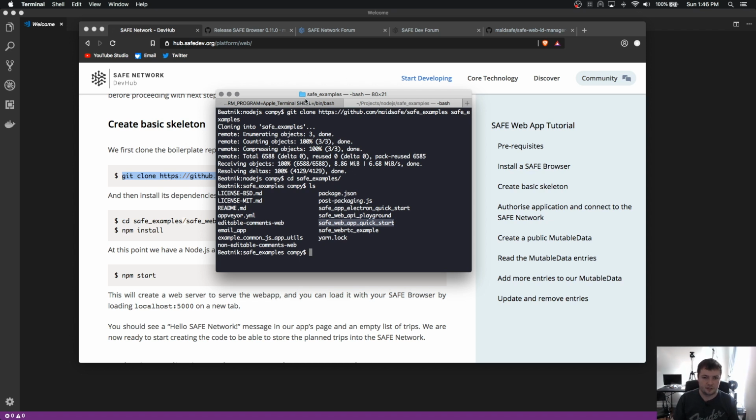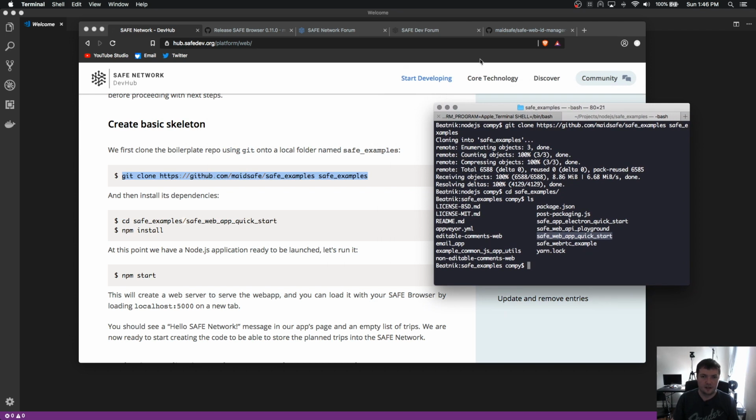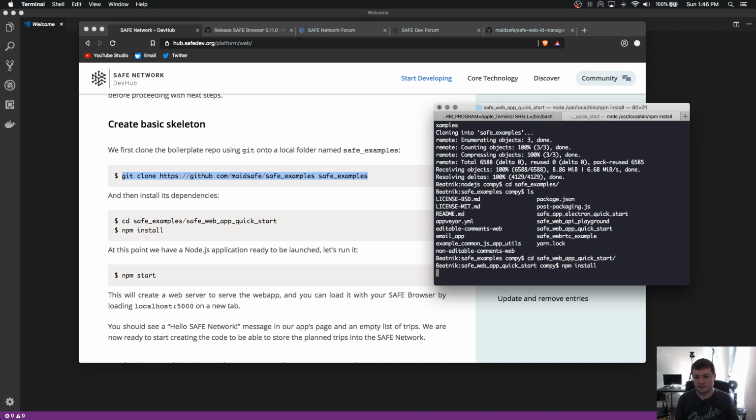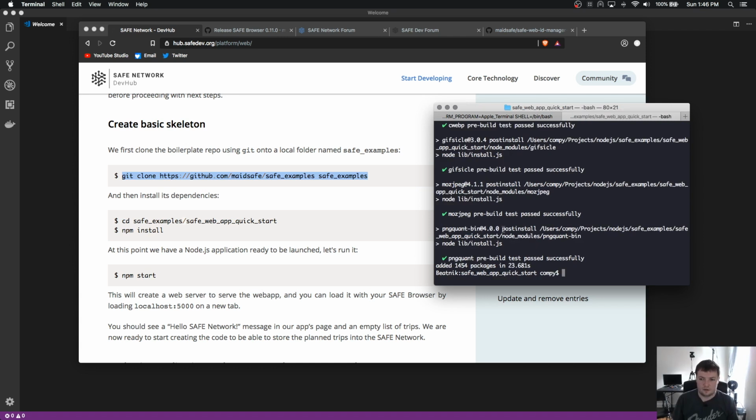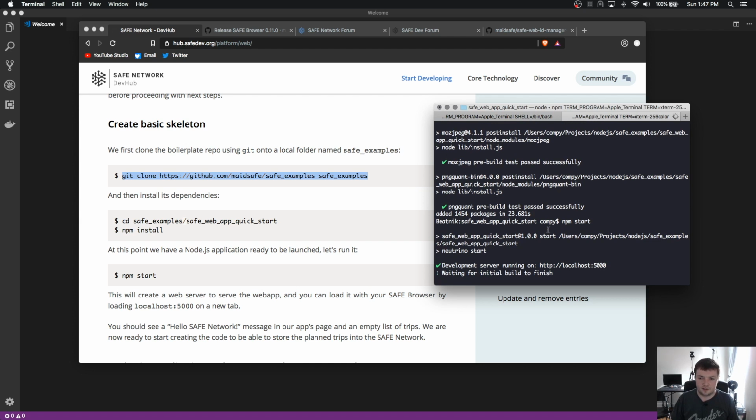So if we do a cd, and we'll put this next to each other here so we can follow along. So cd safe web app quick start. We can do an npm install, and no telling how long this will take again because it's npm, but let it churn through that for a second. All right, so npm completed successfully, and now we can do an npm start, and that should go ahead and spin up our npm application.